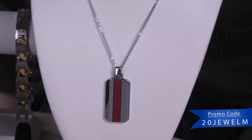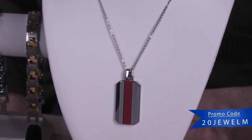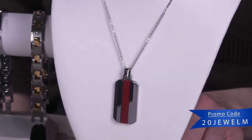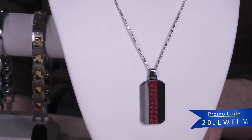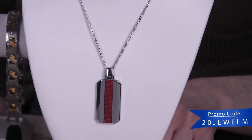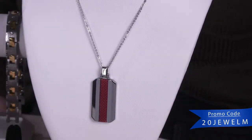Really important. So moving on, I do want to touch on this really nice tungsten dog tag with a red carbon fiber inlay. It's really nice. Again, it's made with that powerful tungsten, that material that we love. It's not going to scratch. It's not going to tarnish when you're polishing. And I really like the red carbon fiber inlay because, unlike the other dog tag necklace that I showed you, it has more of a modern twist, a more casual look, and one that's a little more unique because we have a nice little pop of color.